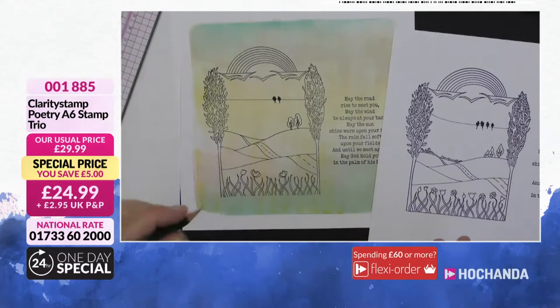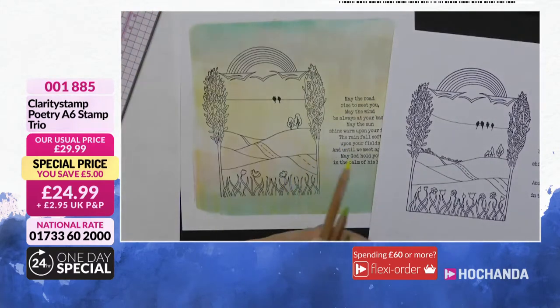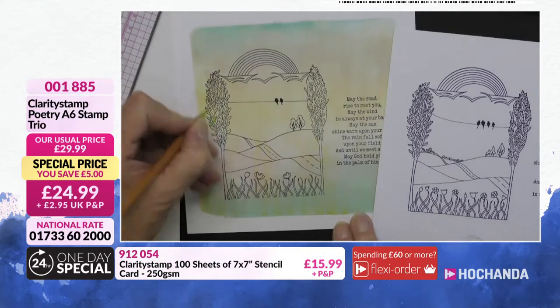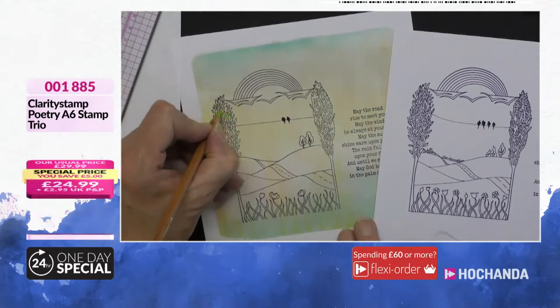So really good to do, really easy to do. If you want to add colour, then you just take your Perga liners. But the thing about this whole process, what we've done here, it's a very individual process.